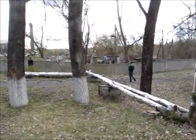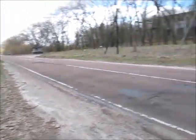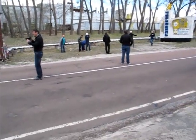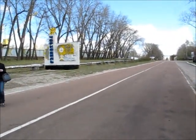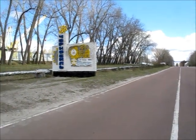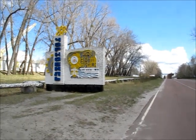Second stop on the Chernobyl tour with Lois, who's hiding, and John. This is the city district boundary of Chernobyl city. This is the welcome to Chernobyl district sign.